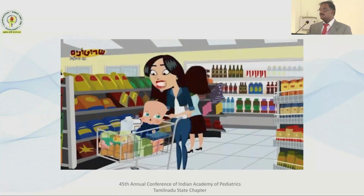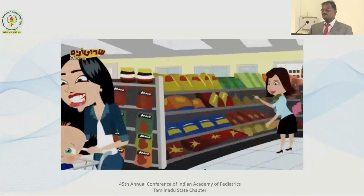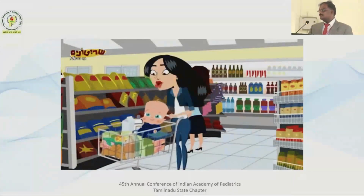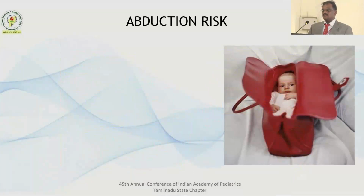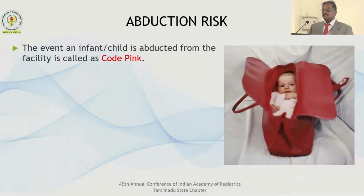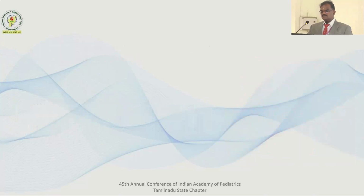Next comes an important topic: abduction, child abduction, which we call code pink. So it has to be addressed in day-to-day practice. What is abduction risk? The event of an infant or child being abducted from the facility is called code pink. When any hospital personnel are informed of a missing infant or child, code pink should be initiated.